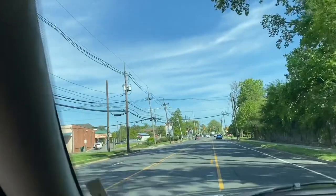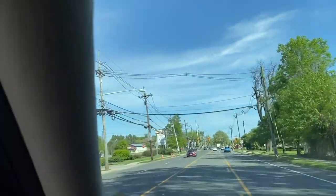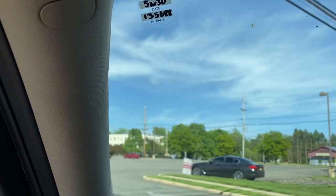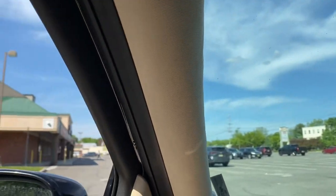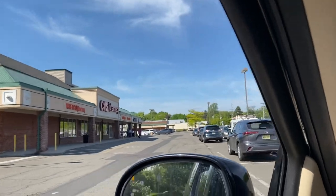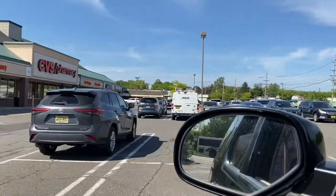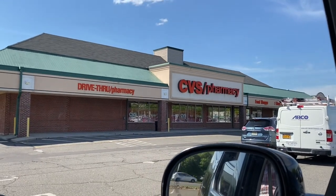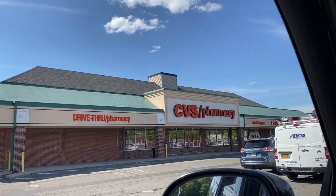We are on our way to the lovely CVS. As you can see, if I can turn in here without any traffic, we are going to be doing some deals and sales. Today is Monday, May the 8th. And we are going right inside that building and we're going to see exactly what we can get for a very low cost.